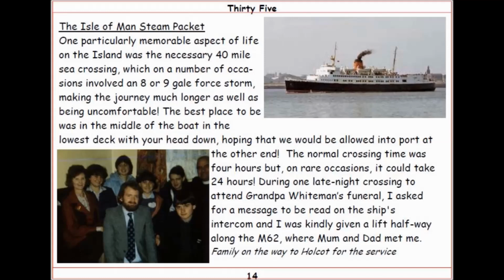The Isle of Man Steam Packet. One particularly memorable aspect of life on the island was the necessary 40-mile sea crossing, which on a number of occasions involved an 8 or 9 gale force storm, making the journey much longer as well as being uncomfortable. The best place to be was in the middle of the boat, in the lowest deck, with your head down, hoping that we would be allowed into port at the other end.